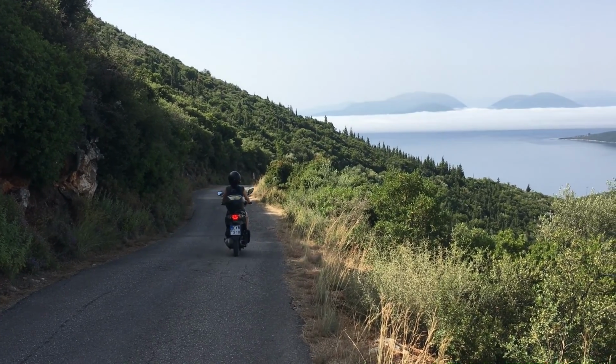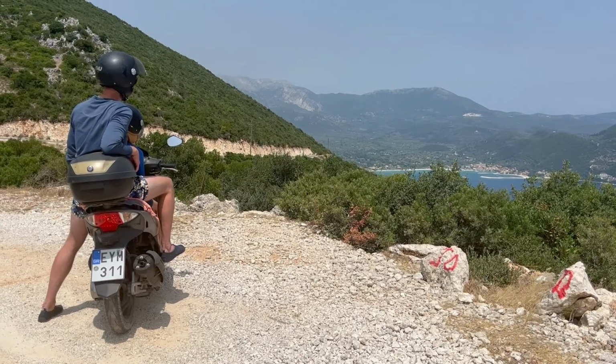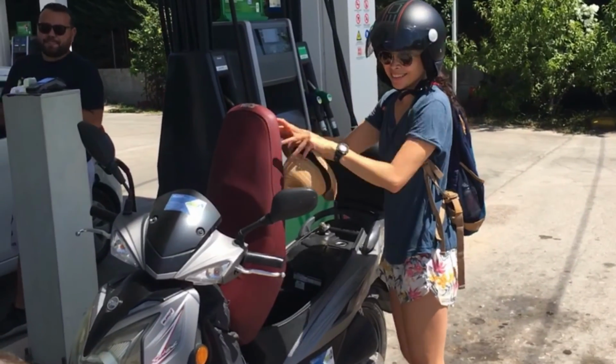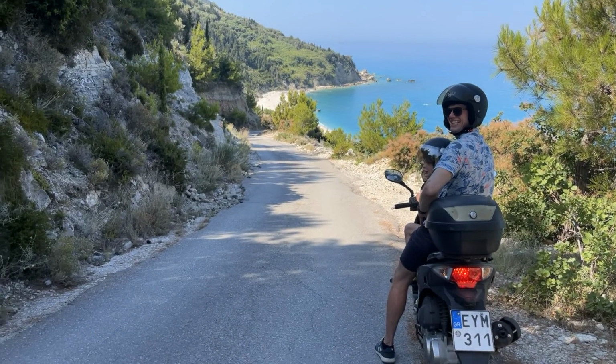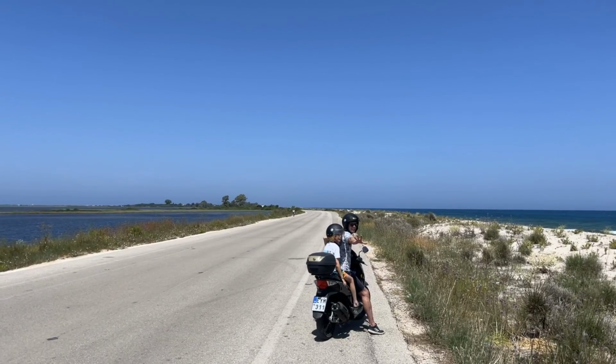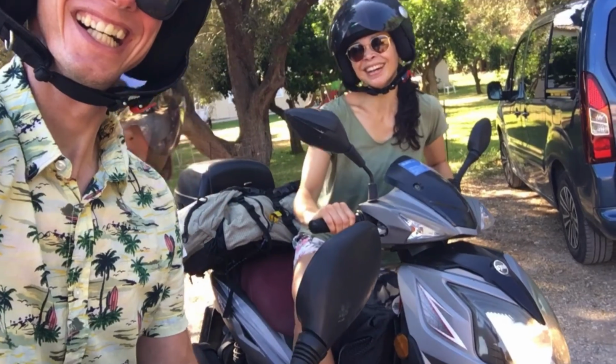Third, we really wanted to hire a motorbike instead of a car. When it was just the two of us, we loved renting motorbikes to tour around. So now that our son is big enough to comfortably sit on a motorbike, we really were looking for a destination to do a road trip on a motorbike. So when family of ours mentioned Lefkada Island, we had a look and immediately knew that we were heading that way.